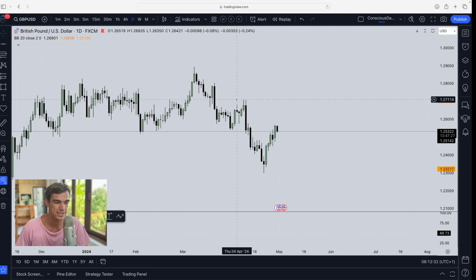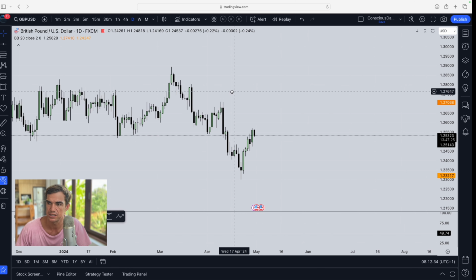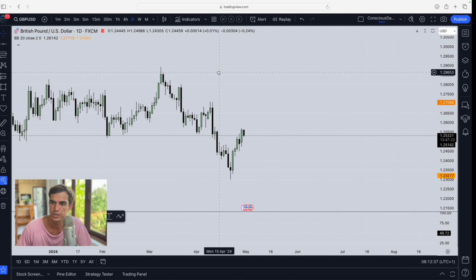Now, looking at the daily, I'm going to throw my levels on there, but I just want to show you, when you look at price action and you look at it as a pure chart, what you can see is there has been an attempt to push the price into this liquidity area or fair value gap or overextended candle on this, or push, whatever you want to call it.